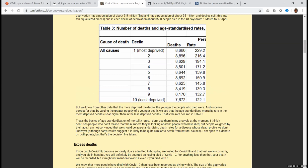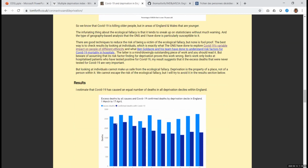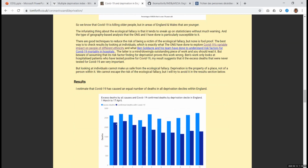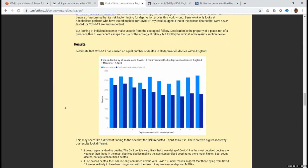But you can read here all of the stuff we did to create a data set which is of excess deaths by MSOA, which are small areas of England, and COVID-19 deaths. The result that's really important is this one that you see right in the middle of the screen now. The result is, I estimate that COVID-19 has caused an equal number of deaths in all deprivation deciles within England.